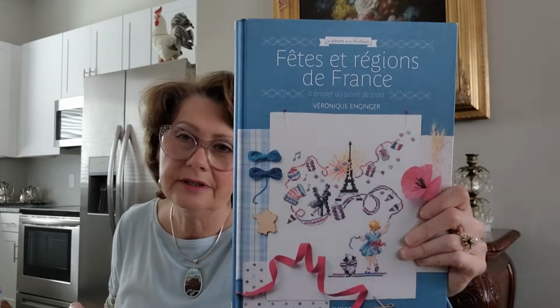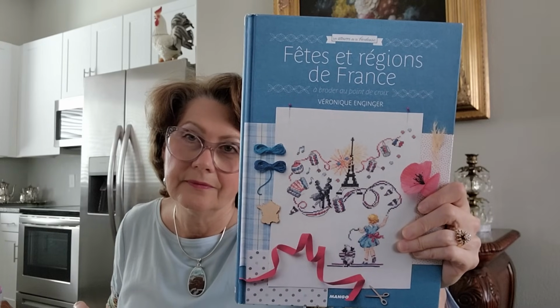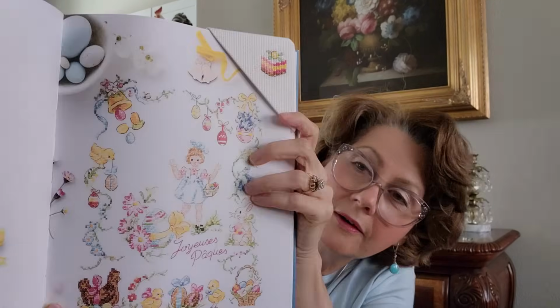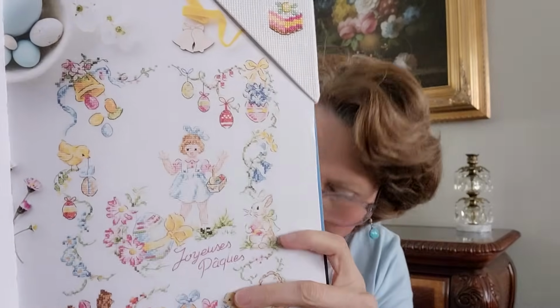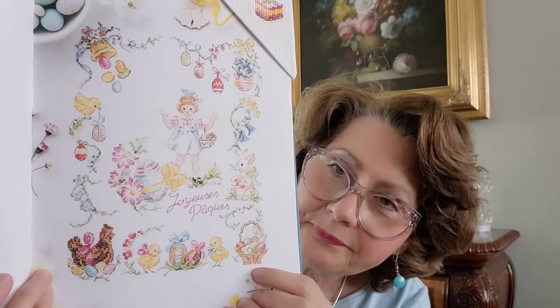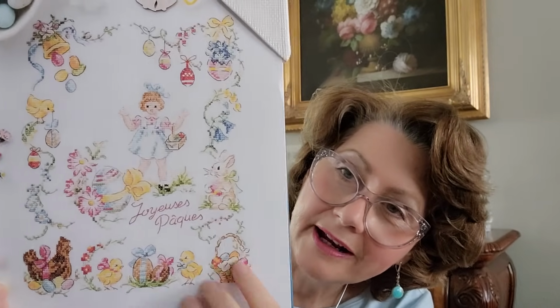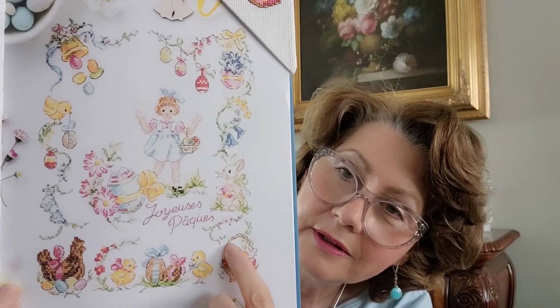Okay, this next one, oh my goodness. So cute. It's out of this book, and it's this one I started around Easter. Right here. I started with this. Well, I've gotten all this done right here, but I started sewing on this little handle.